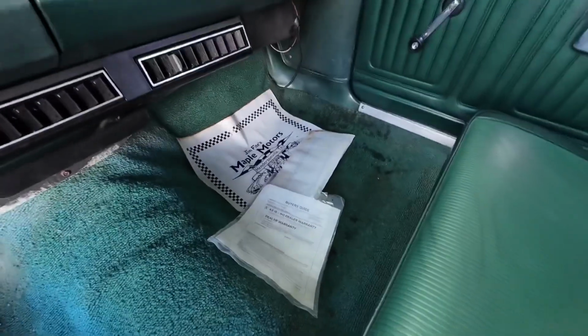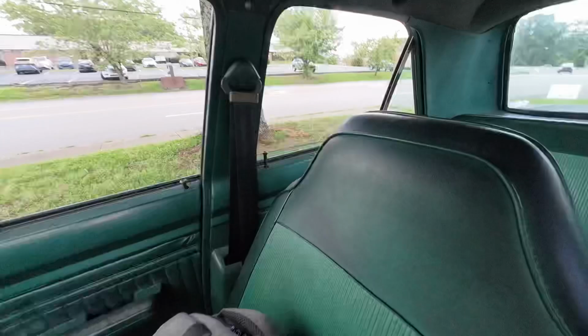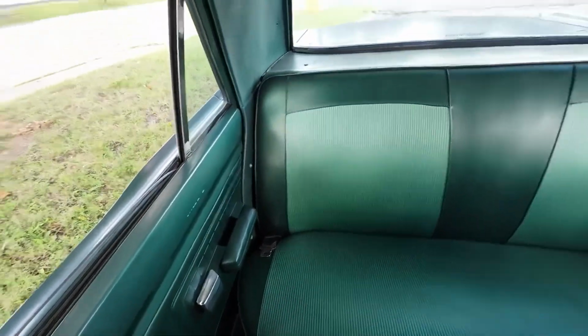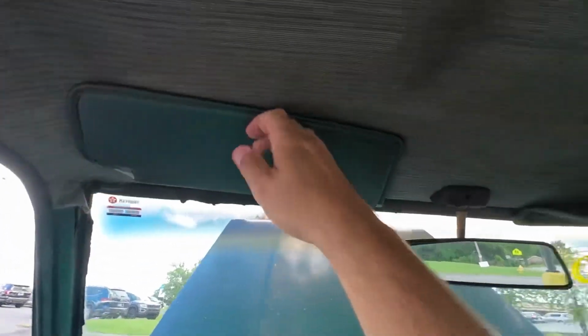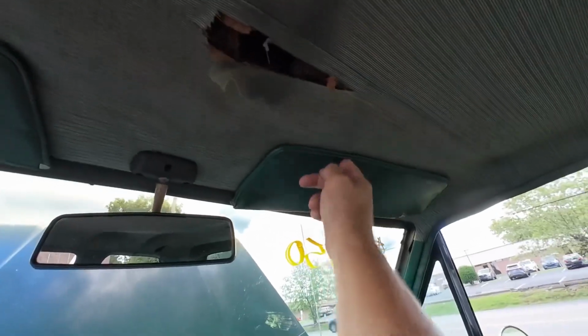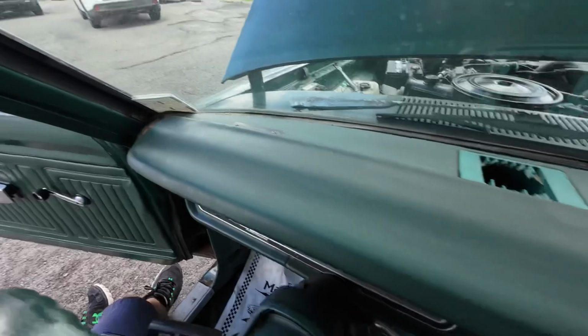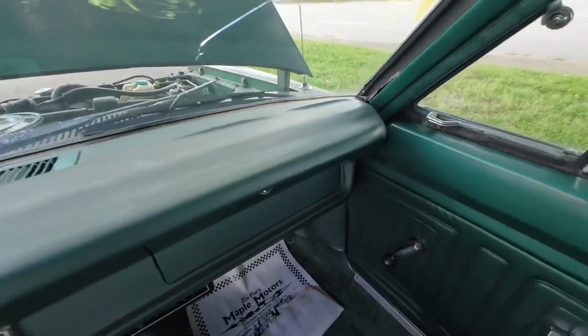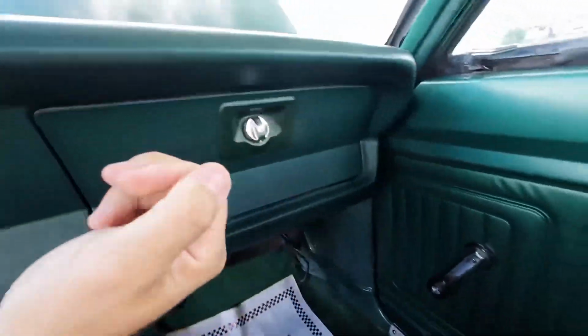Passenger floor, yes, it is wet. Seat looks good. That thing's folded in half there. Visor, dash pad, and yes, water in the glove box. I found that on the way here, just trickling out.